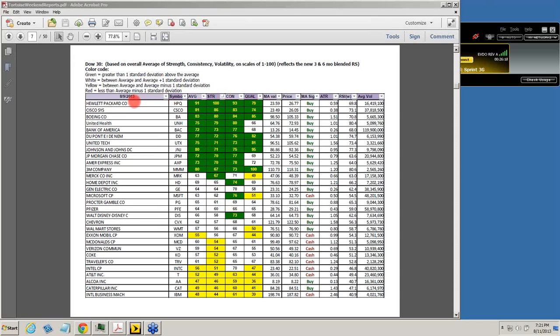Hewlett-Packard remains at the top of the stack, followed by Cisco, Boeing, United Health. All good news stories there. Among the financials, the Bank of America looks to be an interesting one if you want to continue to focus on financial sector strength.